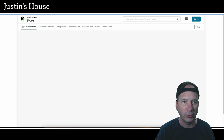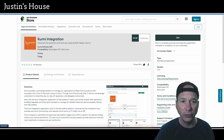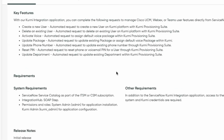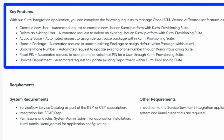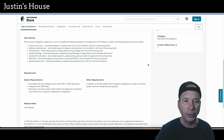Next new release is going to be the Kurmi integration. Streamline the resolution of UC end user tickets like CUCM, WebEx, and Teams. Key features on this one, again, I'm going to summarize. With our Kurmi integration application, you can complete the following requests to manage Cisco UCM, WebEx, or Teams user features directly from ServiceNow. And those features include create a new user, delete an existing user, activate voice, update package, update phone number, reset PIN, and update department.